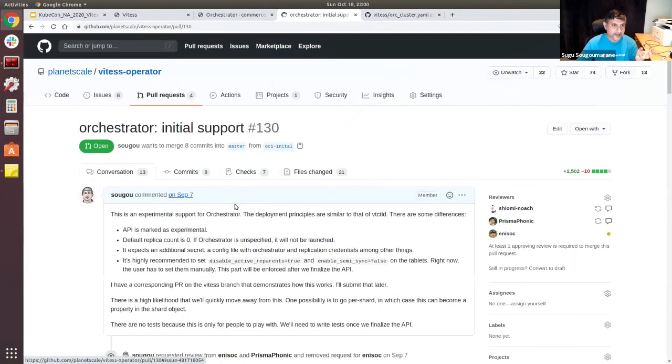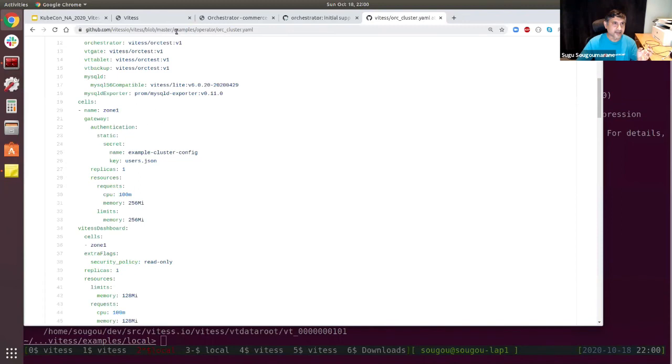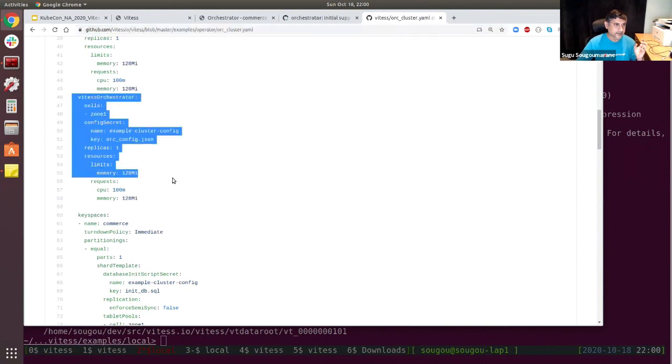In the operator, there is a pull request, which should be submitted by the time you see this video. If not, it is pull request number 130. You should be able to build off of this OC1 initial branch. Once it is there, you should be able to use the new Vitess operator to deploy this orchestrator. There is a sample YAML that I've submitted, which is under the operator example, but it's called orc-cluster.yaml. You can look at it to see this section, which is the Vitess orchestrator, and that should show you how to set up the orchestrator for your cluster.